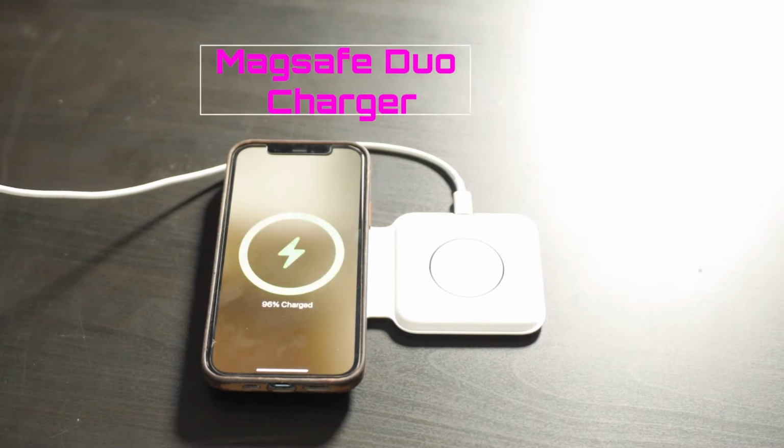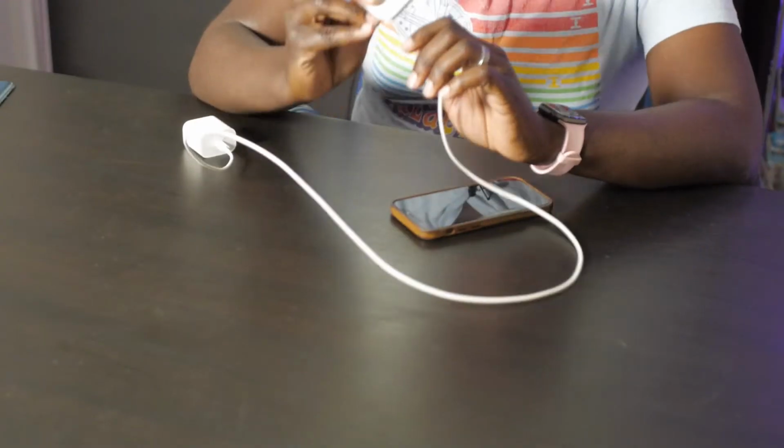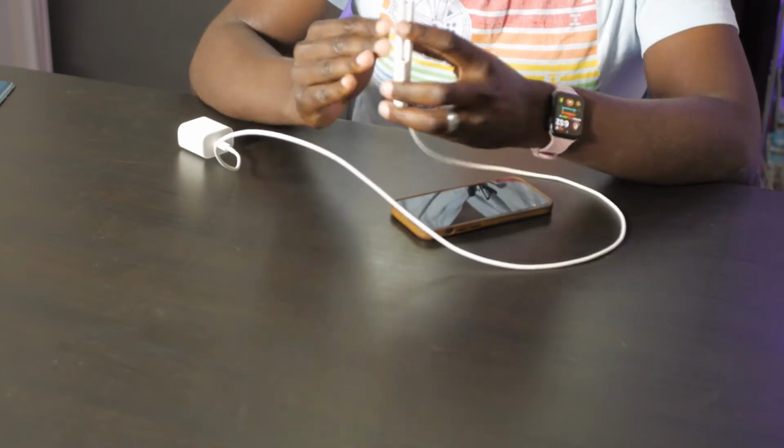Now, before I go into why this was last on my list, I want to say that this is very well built, even though this material is kind of weird. It makes it feel kind of like a Fisher-Price toy, or like a child's toy, just because it's this weird, plasticky material. It's been really sturdy. I mean, granted, it's just been on my nightstand. And yeah, it's supposed to be a foldable travel charger.